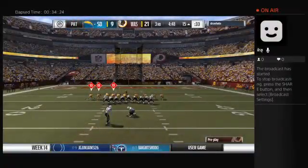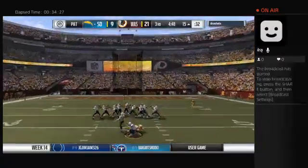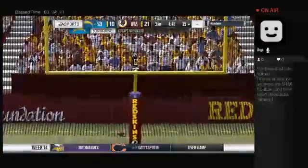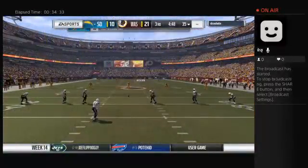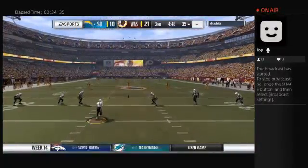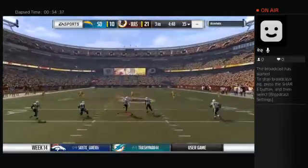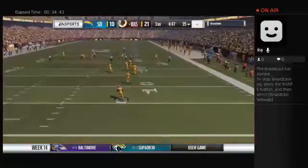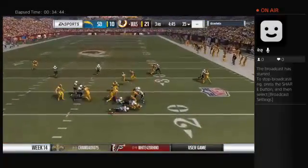And the Chargers are able to close the gap just a bit. Boy, it's nice to have that big, reliable target you can go to each and every time. A lot of people see that position as a fallback. Throw it to them when all else fails. Not at all. This guy can make plays, and that's exactly what he just did. Yeah, play here for a touchdown. On the return, here's a speedy Jamison Crowder.